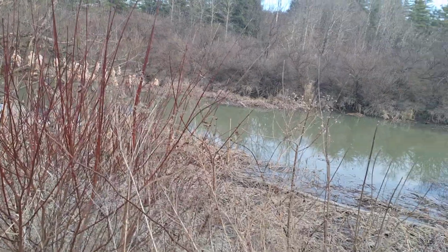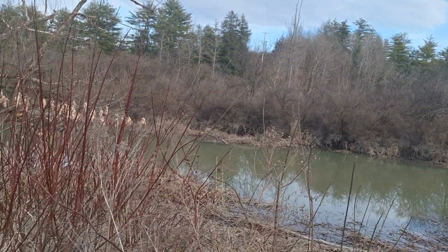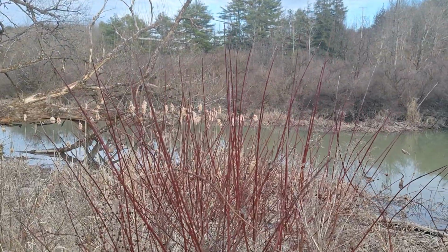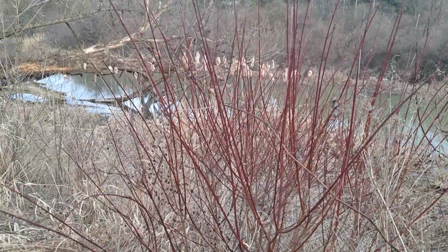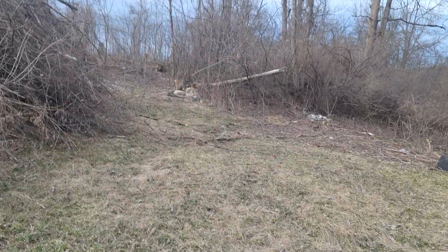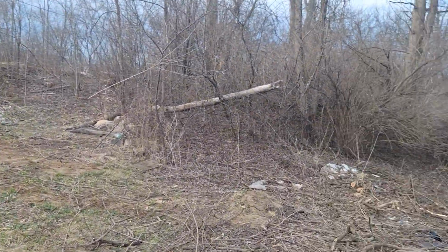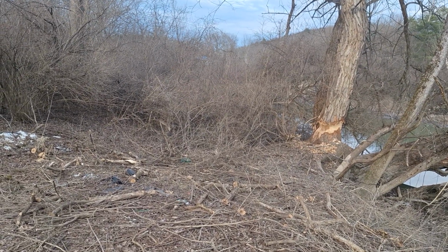These weeds here, they help with erosion too. When water gets high, they kind of hold things back. There's more of those red looking bushes, like they have some kind of little flower on them. They're really nice. But it's pretty exciting. Get this opened up, cleaned up, get all this trash picked up.